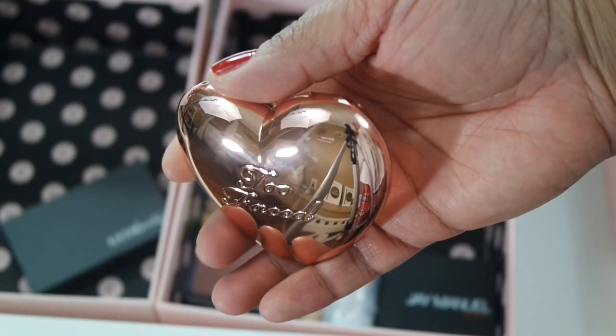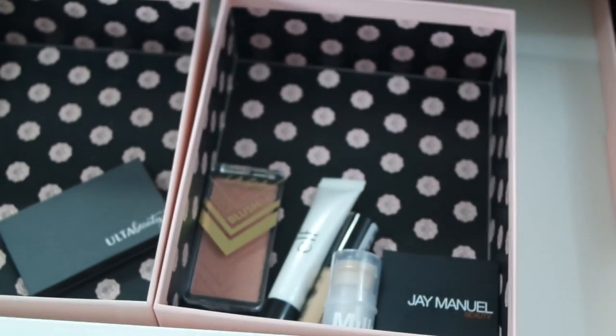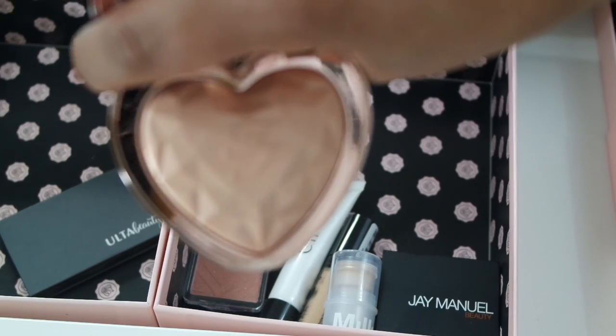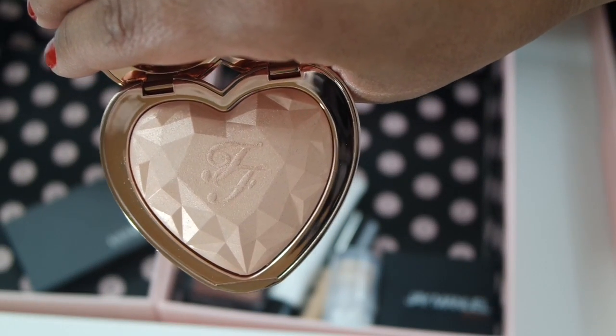Then I also just got this in the mail today, and I'm sure it's very reflective. I'm trying not to blind you there. It's the Too Faced Love Light Prismatic Highlighter, and this one is in Ray of Light, which is kind of the peachy gold tone. I swatched this earlier. It is just absolutely gorgeous. I can't wait to play with this.